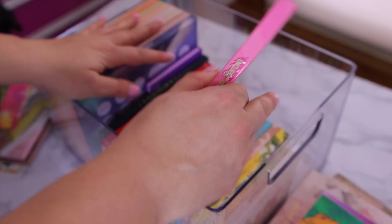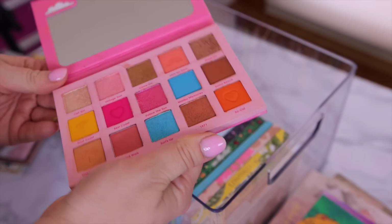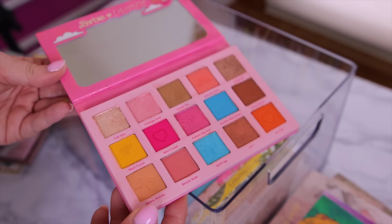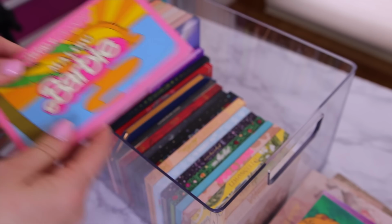Okay, now we can get into these lined up ones. We have the Malibu Barbie palette, which I'm gonna keep. I also loved this one. I thought they did a really good job on it, and it was one of my first PR packages from Colourpop, which was so exciting, so I'm gonna keep that.